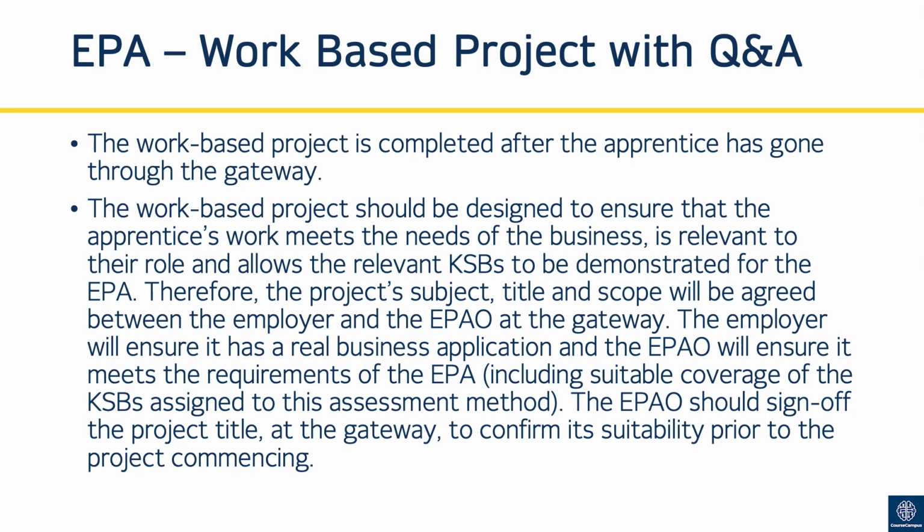The work-based project is completed after the apprentice has gone through Gateway. It's only at Gateway that the project title and scope is agreed with your independent endpoint assessor, and then you'd complete that project at the endpoint assessment stage. So this isn't something you'd be working on during the on-programme phase. The project should be designed to ensure the apprentice can demonstrate the knowledge, skills and behaviours, but the project should also be something which is relevant to your workplace, and it's a real business application, and so for that reason your employer's input is also welcome in determining the title and scope.